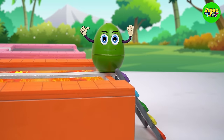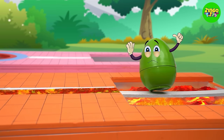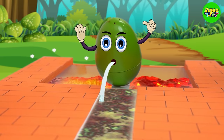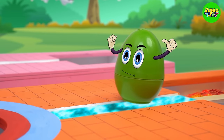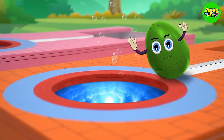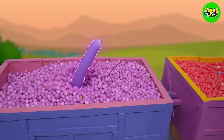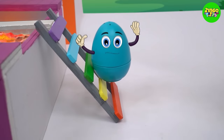Next is the green egg. Can he cross the lava pit? Great! The green egg also cools down the lava with water. Oh no! The green egg has also fallen. Look! The violet clay dinosaur is floating. The dino has transformed its shape. The blue egg is next.